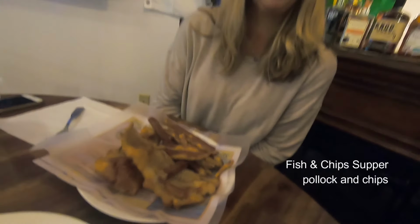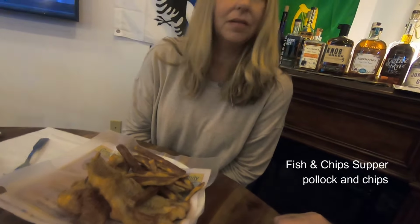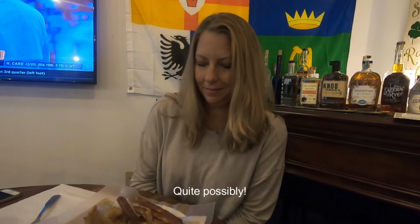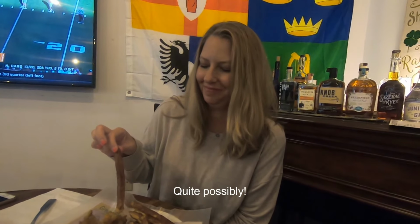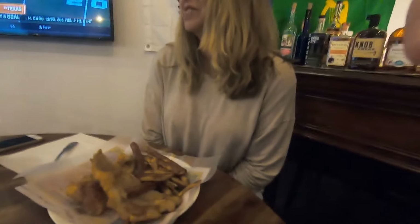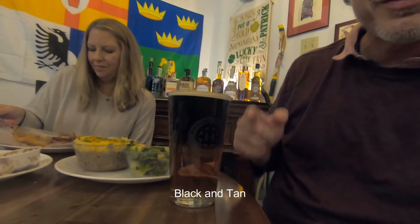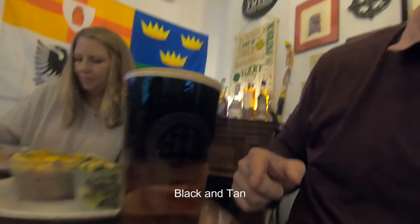So you have fish and chips, and I noticed that they are served on newspaper. Mm-hmm. I heard they're the best in the world. That's right. And look at those fries. Those look awesome. Wow. This is my shepherd's pie with the Brussels sprouts. It's pretty good. Are you still willing to give some up? Okay. Even though not quite the authentic sort of order, they were able to make it black and tan. Look at that. That looks awesome.